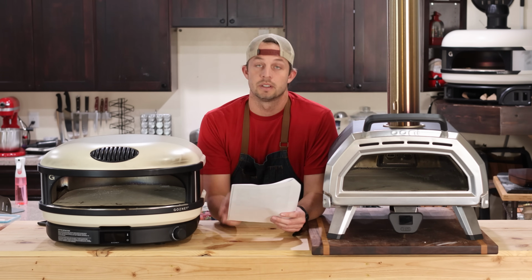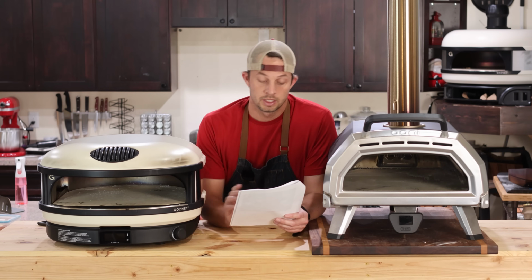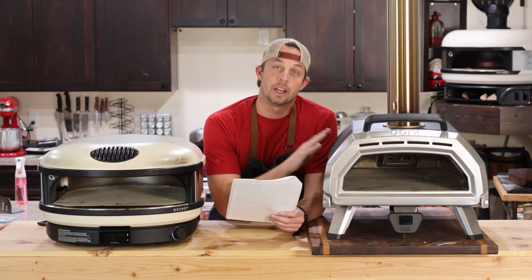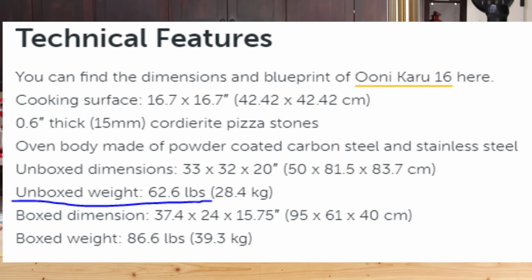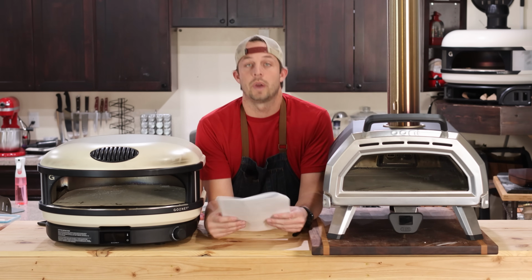Now let's go over portability. Both these ovens are kind of heavy. Let's go over their weights. The Arc XL comes in at 58.5 pounds. And the Karu 16 comes in at 62.6 pounds. So both pretty heavy. Not a huge difference in weight.